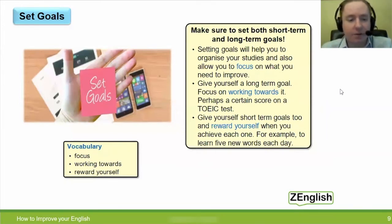And this way it's going to feel less daunting. If you just have one long-term goal and that's all you think about, it's going to take a long time to achieve it. It's not going to be easy, and it might make you give up if you're just thinking about one goal. So try to have short goals as, once again, a starting point, and use them along the way. Pretty much, you need to work towards it.